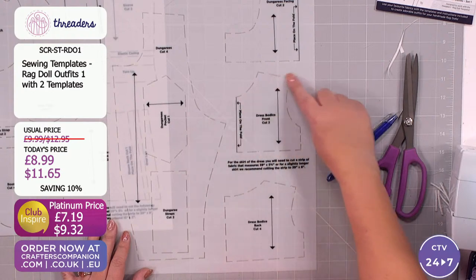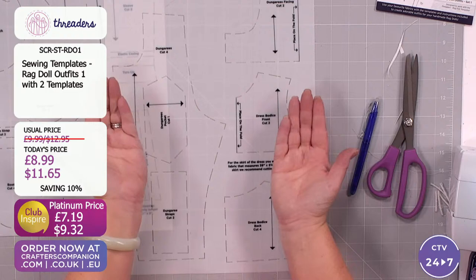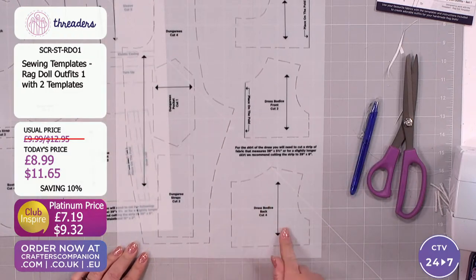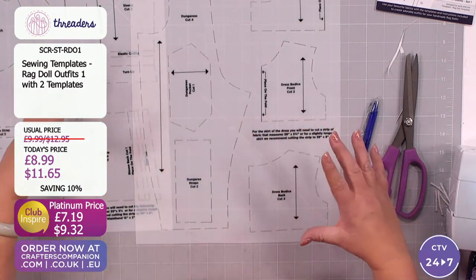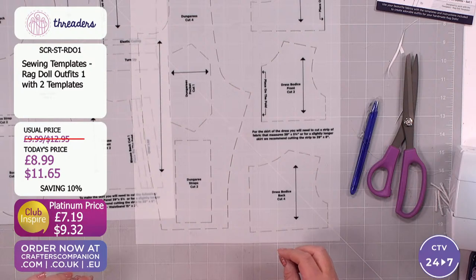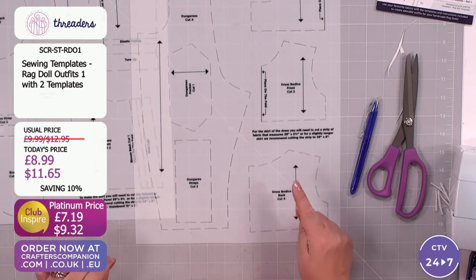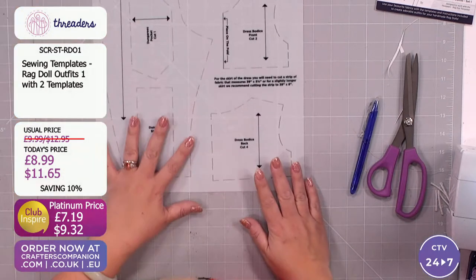So it sort of creates, you're only cutting out one side, but actually getting a double piece of fabric. Then you've got your bodice back over here. You need four of those, and that's all you need. And that big piece of fabric to create the actual skirt. Now you can create a little bit of a frill to go around the edge, if that's what you want to do, around the edge of the armholes. I'm not going to bother with that today. I'm just going to concentrate on this.